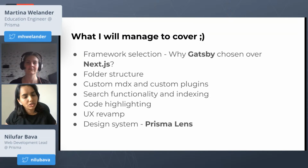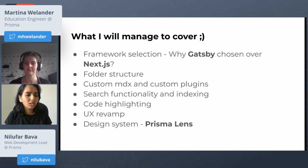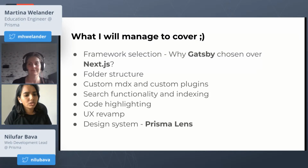Framework selection and why I chose Gatsby over Next.js, the folder structure for the docs repo, the custom MDX and plugins we have created, the search functionality and indexing, code highlighting, and the huge UX revamp we did a few months ago. Then as a bonus topic, I'll give you a brief idea about our design system, which is called Prisma Lens.